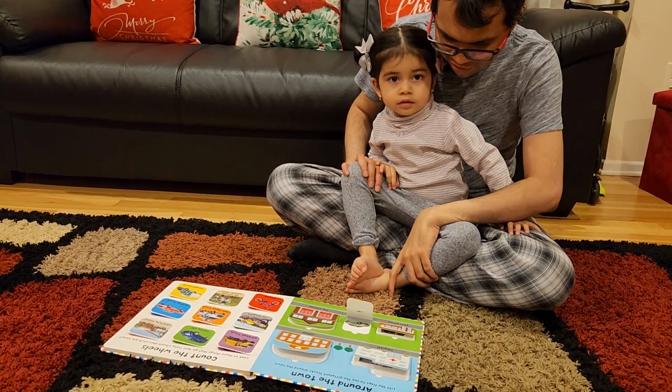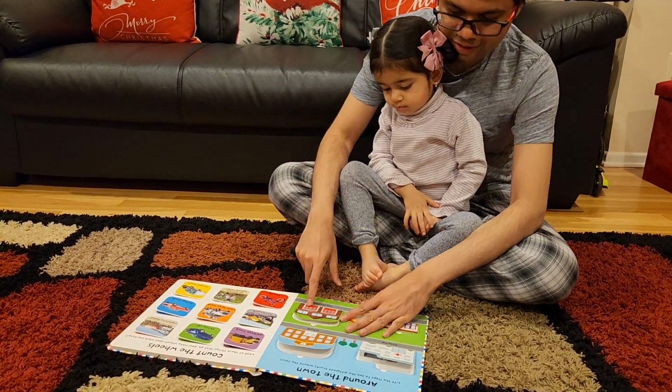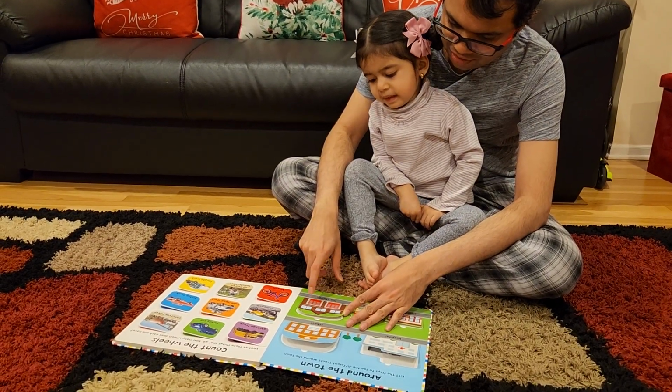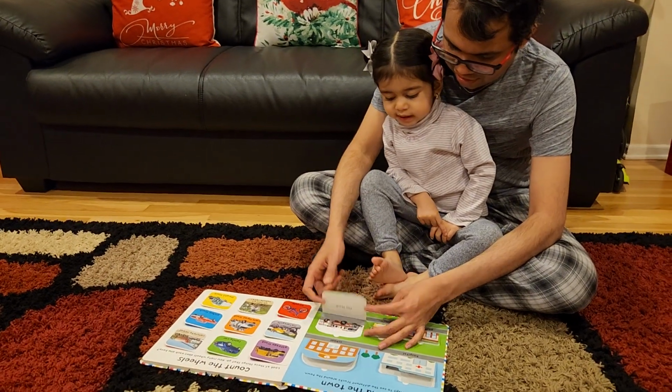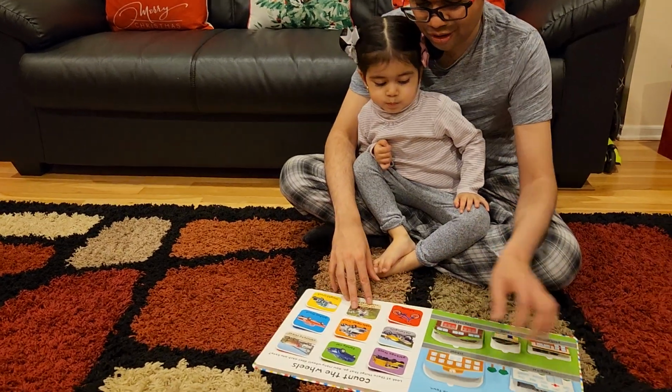How do you go out and come home? In the car. What is this, Virti? Fire station. And what is this? Fire truck. Good job.